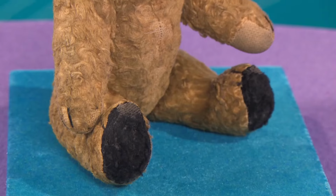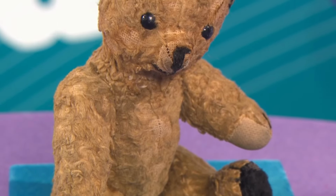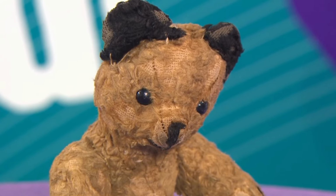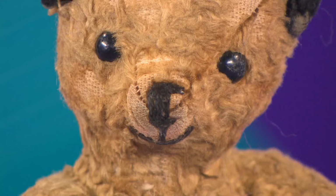I think the teddy bear market is not as strong as it was. And, of course, the big money always goes for the Steiff. So you'd expect to find a little Steiff button in the ear. There's nothing like that here. So it's almost certainly, I would think, by someone like Merrythought, who were operating in the 30s and 40s. I think he's definitely a British bear.